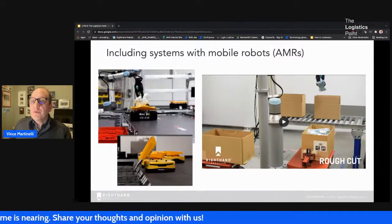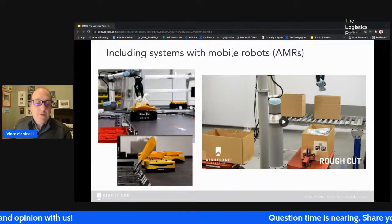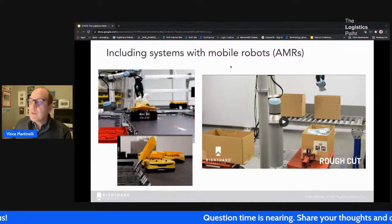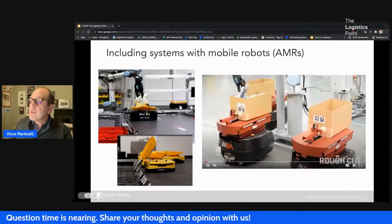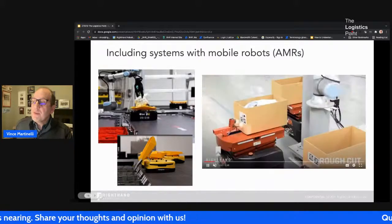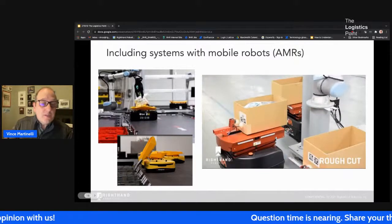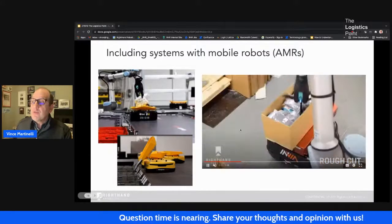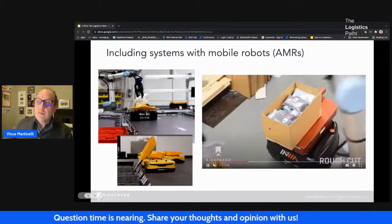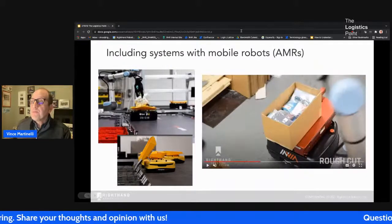Talk about other examples, things like sortation systems. There's all kinds of autonomous mobile robotic systems coming out. I'll show a couple of examples. Again, this one says rough cut here, something we were filming at our facility recently, where these robots from NVIDIA can fetch cartons off of shelves. So if you don't have an ASRS, but you have static shelving with some cartons, you could get AMRs to grab those off the shelf, bring them over. The robot can finish off orders and keep moving.